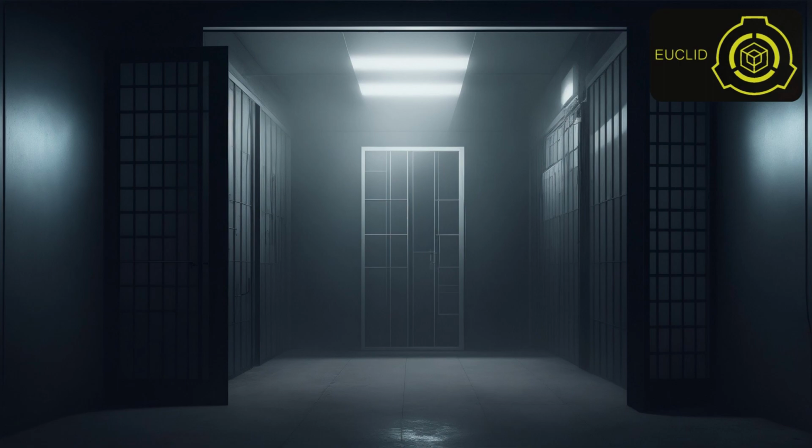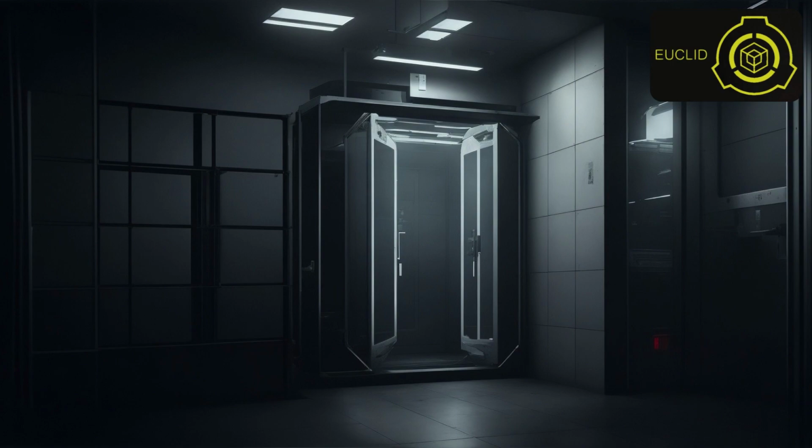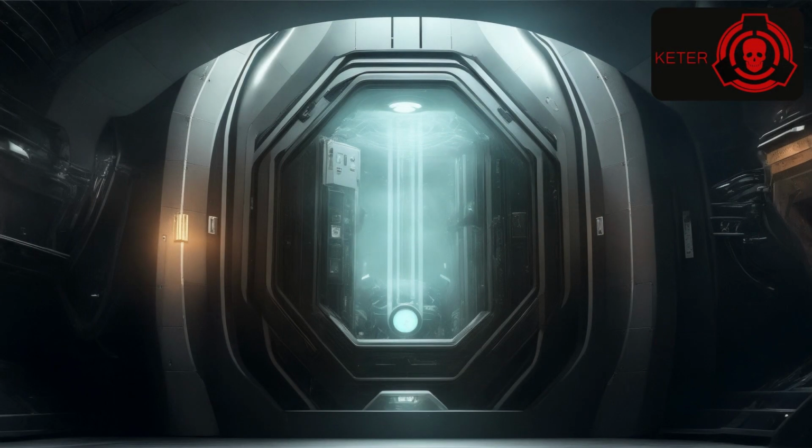Take, for example, SCP-096, also known as the Shy Guy. It appears to be a lanky, humanoid entity with a bag over its head. But here's where it gets tricky. If anyone sees its face, whether in person, through a photograph, or even on a screen, SCP-096 goes into a violent frenzy, relentlessly pursuing and killing the person who saw it. Euclid-class SCPs like SCP-096 may seem manageable at times, but their inherent unpredictability makes them a constant challenge for containment and study.